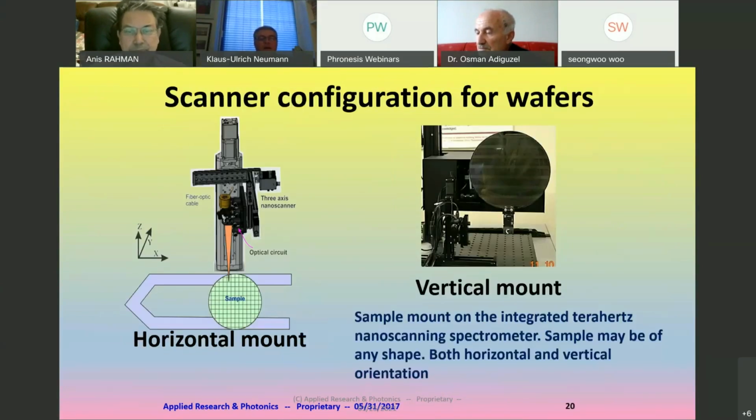And the sample can be either vertical. For example, on the left, we have a gantry system where a wafer can stay vertically on the table, and the scanner will scan it. For smaller samples, we can also mount it right on the scanner in vertical fashion.